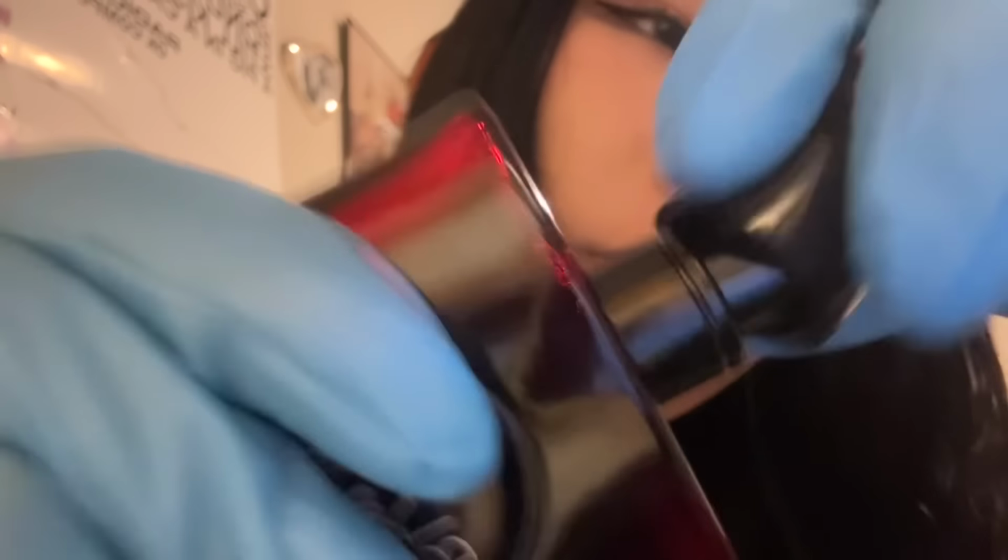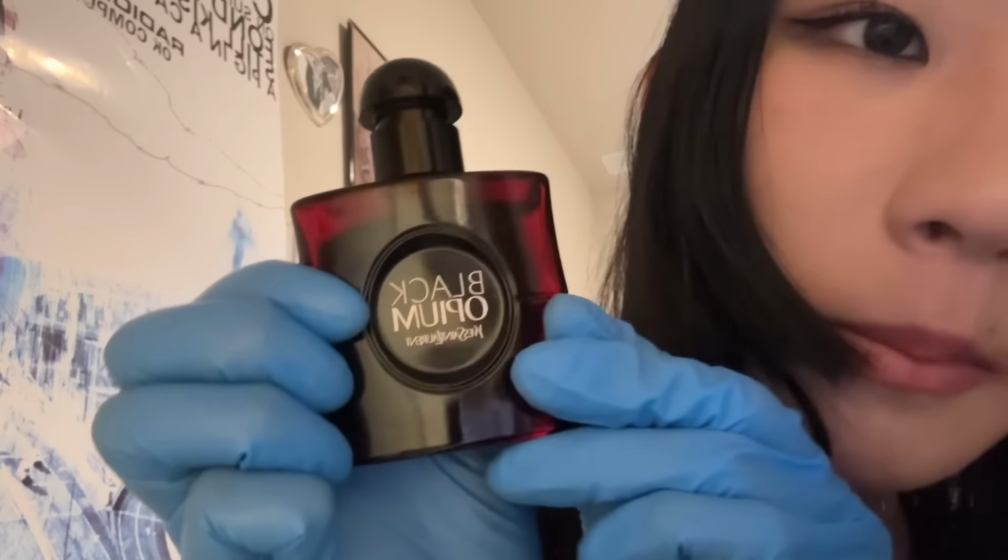Test your sense of smell. So I'm gonna hold a scent up and you just take a waft and tell me what it smells the most like. Okay. Close your eyes. Okay. What does this smell like? Like cherries, good job. It is actually the Black Opium YSL red bottle, so it has cherries.